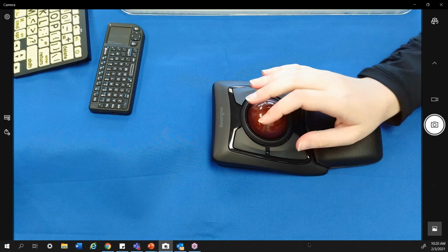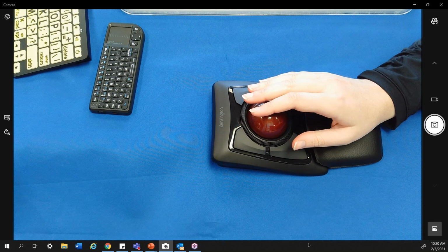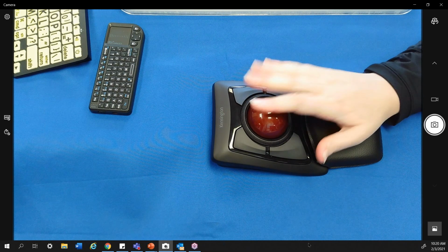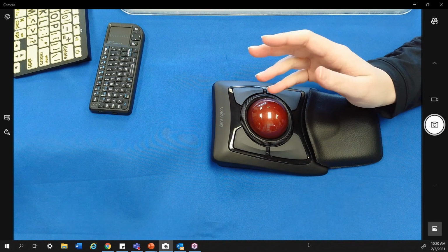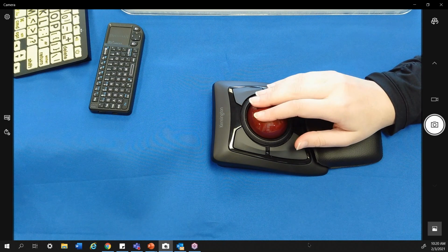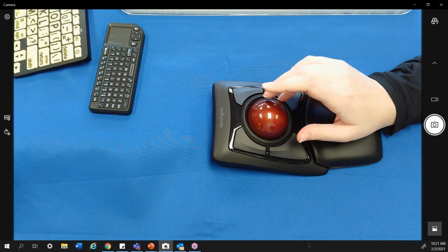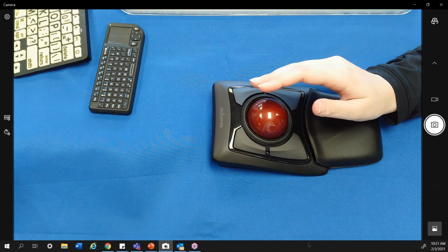So when you're considering someone maybe with arthritis or stress tension injury, even carpal tunnel, this could be one to consider when you're doing an assessment or trying to find a device that will work well for you. So my wrist is supported. I'm able to move the trackball around. It even has this scroll wheel, which is helpful on pages or documents where you're doing a lot of scrolling.